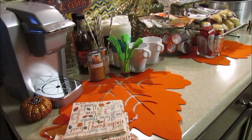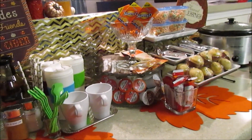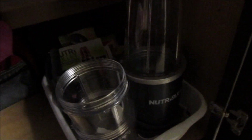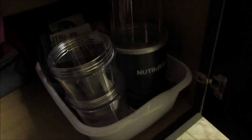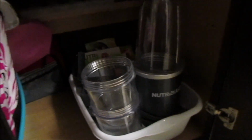So what I did was I incorporated this bar. And also what I'm showing here, guys, is the Nutribullet. So this is another option if you don't want to do oatmeal, if it's too heavy for you. I have all the setup here right below this counter, so my husband or I can just pull this out and have a smoothie in the morning. And that's his protein. I put it right there so he can get it in the morning.